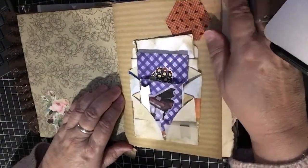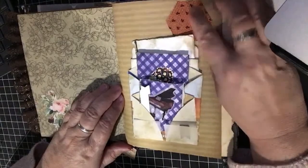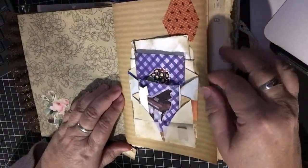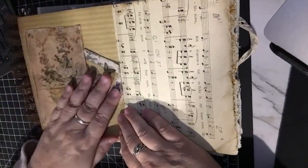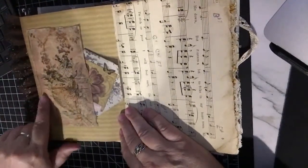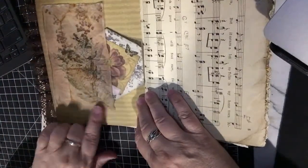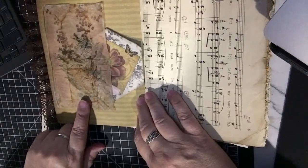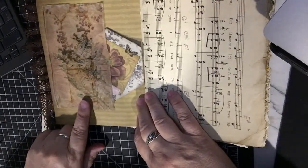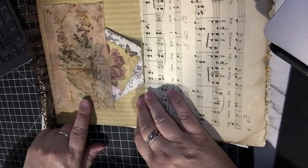This is a little scrap. I'm gonna lay the day number on top of there. Something else I got from the resale store. This is a tea bag that I took apart, and then I stamped it with a stamp set. I wish I could remember what.